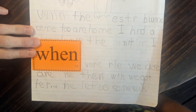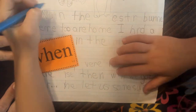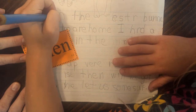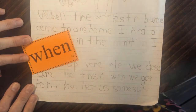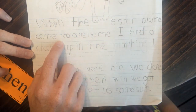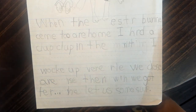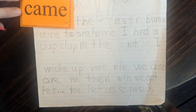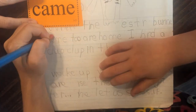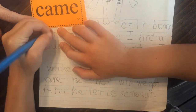So, let's see if we can fix that up real quick, Kaden. Can you do that for me? And that's an also important thing about writing in pencil, because guess what? We can erase it, okay? When the Easter Bunny came to our home, oh, I know, came as a sight word too. Here's the word came. Can we fix up that word came? And look, you were so close. What's the only thing you need to fix? The E. The E. It needs to turn into a what? A. A. Oh my goodness.